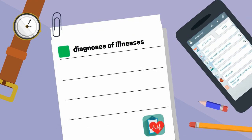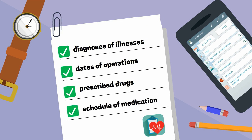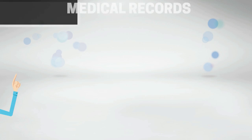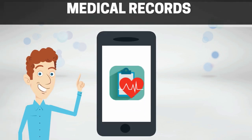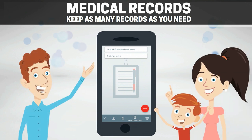Remember diagnoses of illnesses which happened to you, dates of operations, names of the prescribed drugs, and organize the schedule of medication consumption. Medical records isn't just one medical record. You can keep as many records as you need. Use it for a spouse or parents or children.